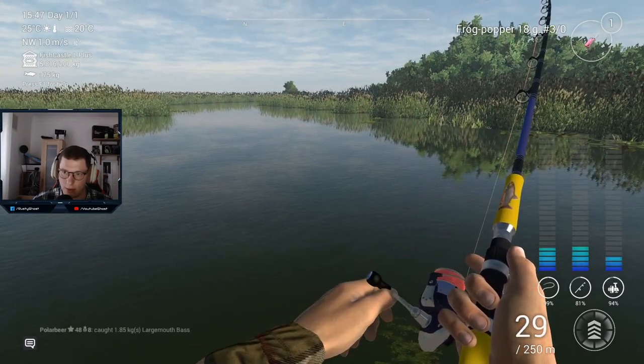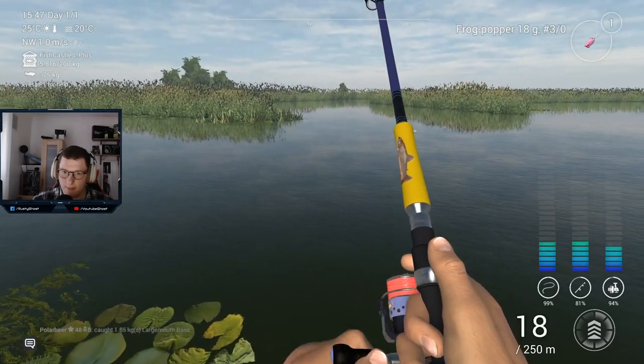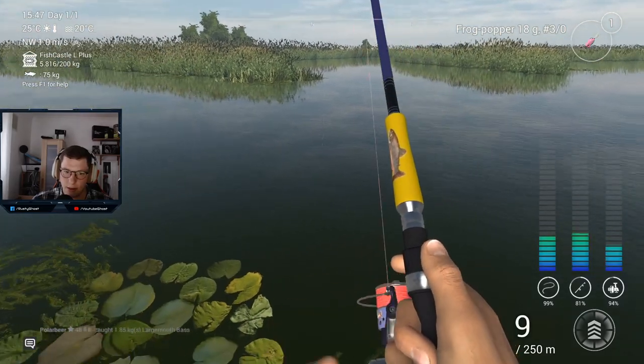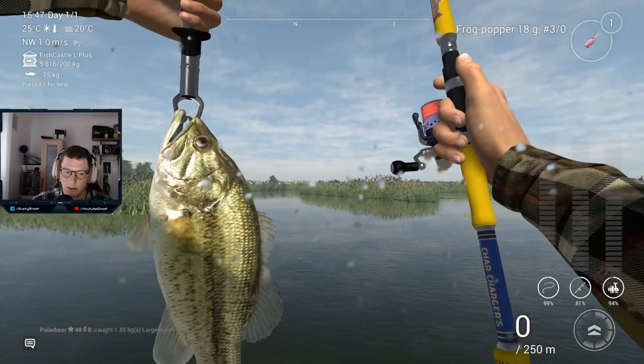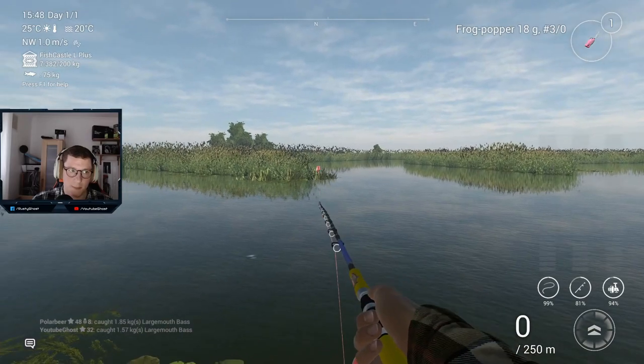There we go, got another one. Maybe another peacock. No, we have something else. Largemouth bass, there we go, nice and easy.